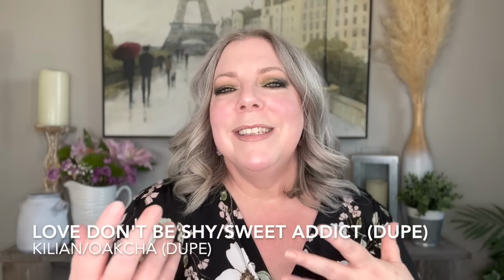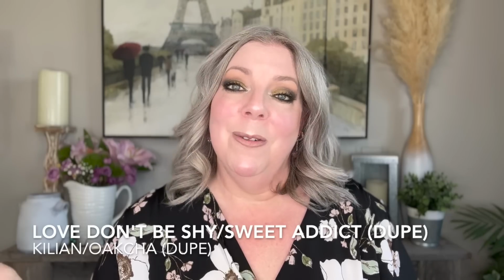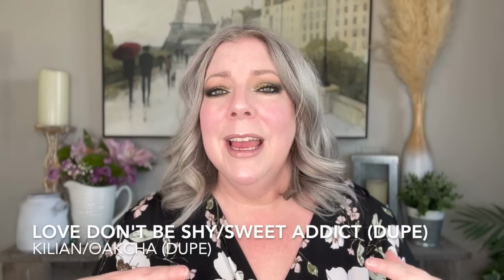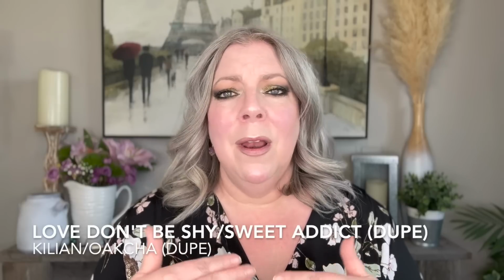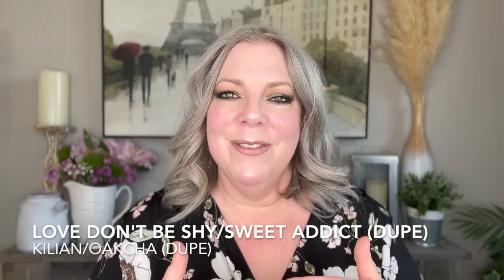So if you want a classy kind of romantic white floral, it's beautiful. Honestly, go with the Ocha version because it's a fraction of the cost and really, really similar. Sometimes Ocha I'm iffy on, but on the Love Don't Be Shy one, I think it's actually a really, really great rendition of the original.